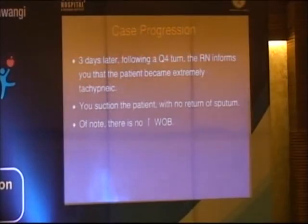Excellent. 3 days later, the RN comes in and she says that the baby's really tachypneic, and the baby developed this tachypnea after she turned him.